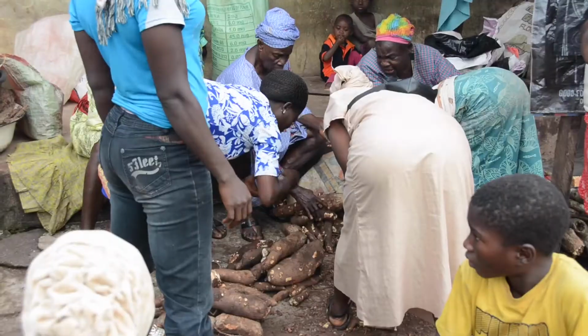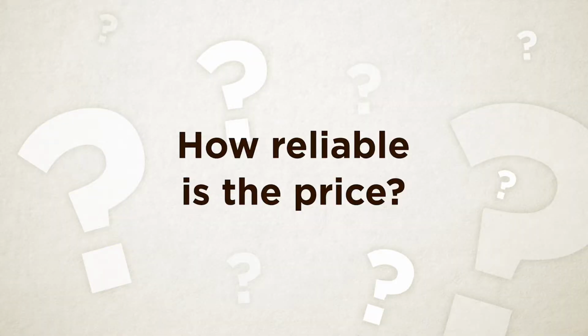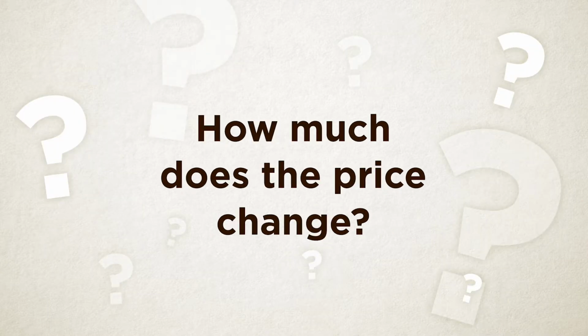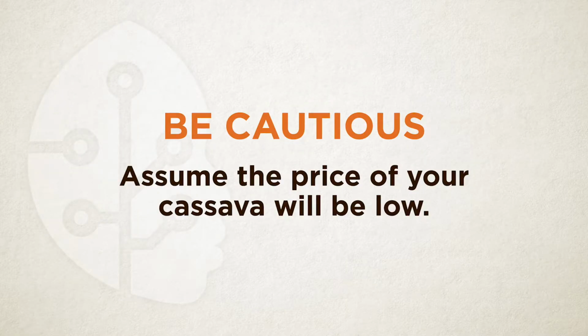You need to think about the price at which you can sell your cassava produce and consider how reliable the price is. Does the price change over time? How much does the price change? Will you still make money even if you sell your cassava at a lower price? You should be cautious and assume the price of your cassava will be relatively low when you calculate expected gains, to make sure you will turn a profit.